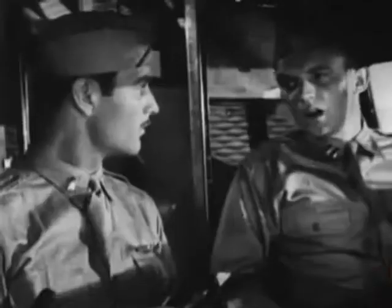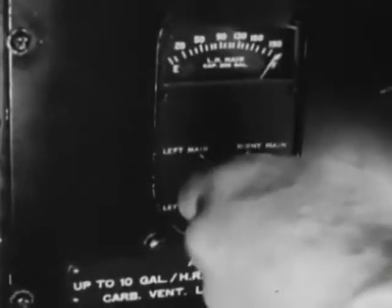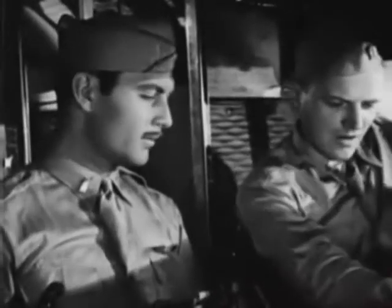Fluid level. Okay, sir. How's the fuel supply? Left main 200. Right main 200. Left auxiliary 100. Right auxiliary 100. Total 600, sir. Good. Let's take the quadrant column now.